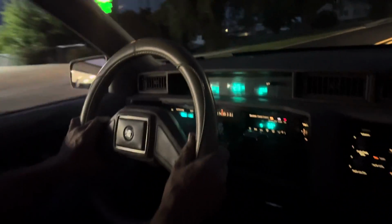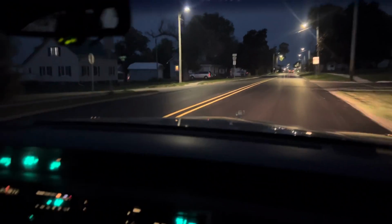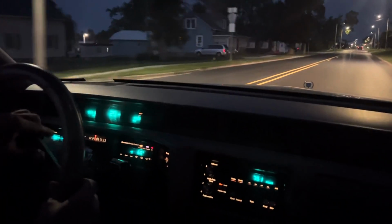Woo! Ain't that neat, right? Yes, it is. I mean, let's face it, it's a bad car. Very comfortable.